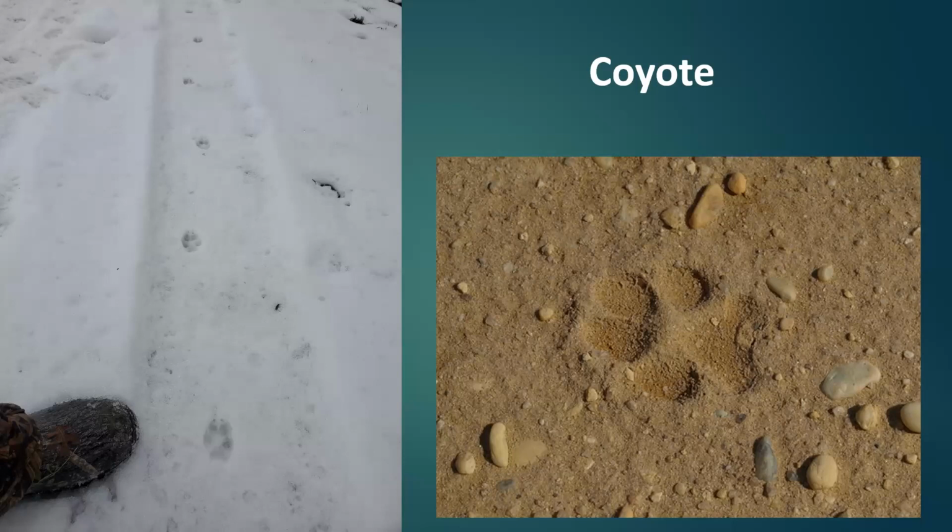You might be able to use other clues to tell what it is, but coyotes always take a really direct path of travel. This is the common trot gait that's there in the left picture by my boot there. Anywhere from like 12 to 16 inches between tracks is what you'll typically see. Pretty variable, but again, direct travel. Yes, they will investigate things, but if you can look at those tracks over a long enough area, you'll see that they're going straight to something, some area of interest.